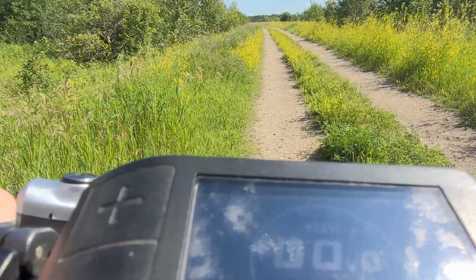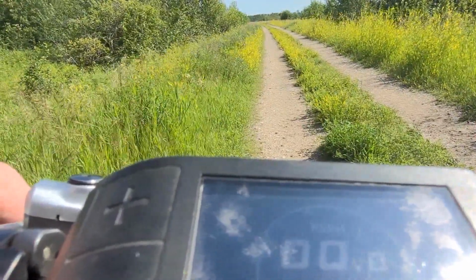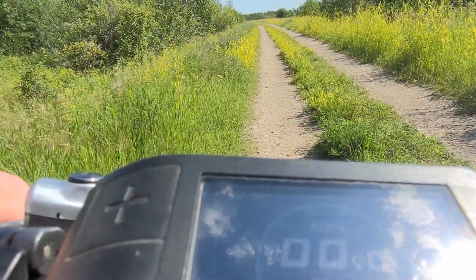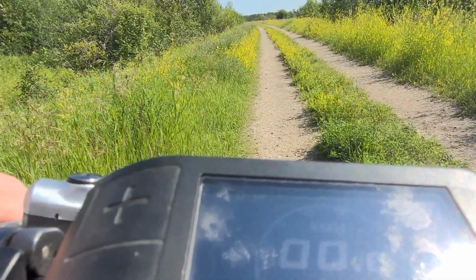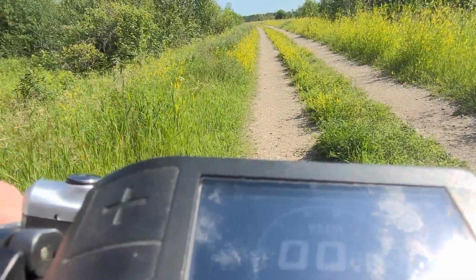44.7, 44.6. Okay, I'm going to shut the battery off and I'll pedal back home with it off. I'll turn it on and see if I can get any more out of it, but it was 44.6. And I would say the trigger point is 43.6 or somewhere around 43.